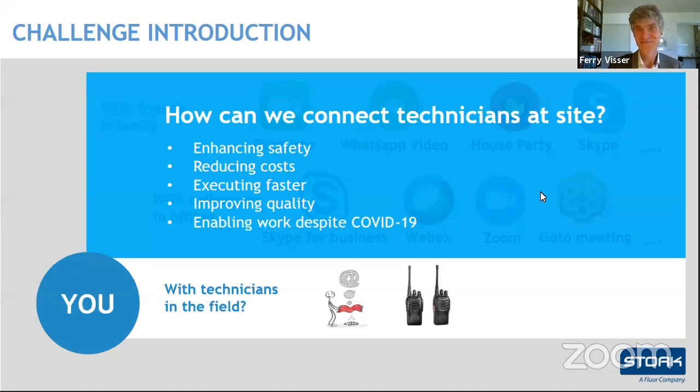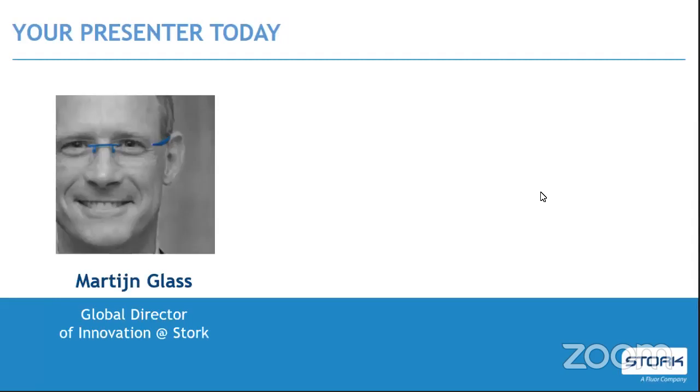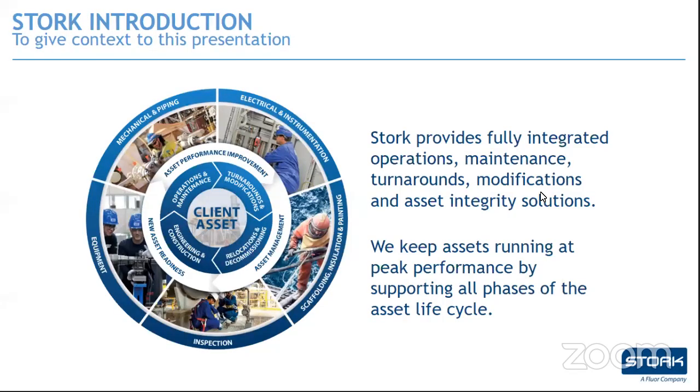I'll indeed be sharing several use cases. And just to give the audience some context from which angle I'm coming, first, a quick slide on Stork. Stork is a fully integrated O&M, turnaround, modification and asset integrity solution company. And despite that, we don't own assets, but we absolutely have a passion to keep them running at peak performance at all phases of the asset life cycle.